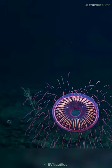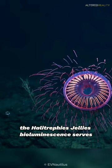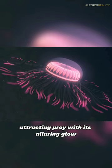The Halitrephes jelly's bioluminescence serves both as a defense mechanism and a hunting tool, attracting prey with its alluring glow while also warding off potential threats.